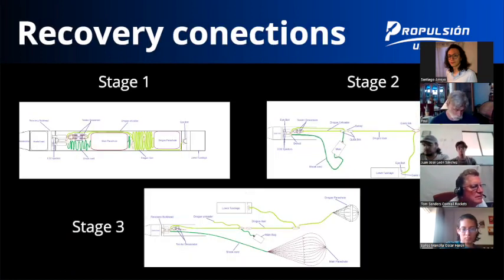In this slide, we have the recovery connections: stage one, stage two, and stage three. In stage one, we can see the form of our system. First is going to be the drogue parachute and its connections, then the main parachute, then our tender descender, and the connection of the main parachute to the bulkhead. In stage two, we have the release of the drogue parachute.